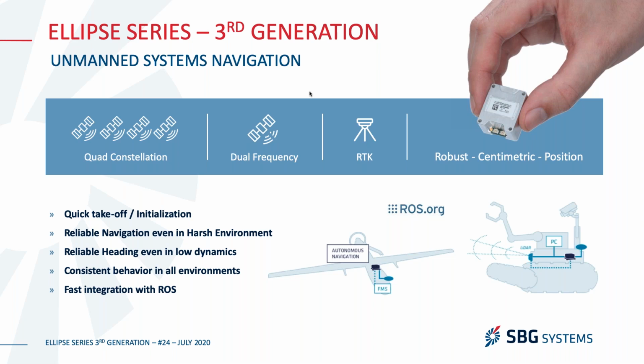For example, if you need to operate in a low dynamic application, as Alexis was explaining before, you might need some GNSS heading to make that more accurate during those low dynamic phases. And that's where this new Ellipse D, especially with its tiny OEM form factor, can really enhance your application. In the past, dual GPS antenna, dual frequency was quite heavy, quite big, so that was not really a possibility to embed into a UAV application. Now you can with the Ellipse 4 generation.